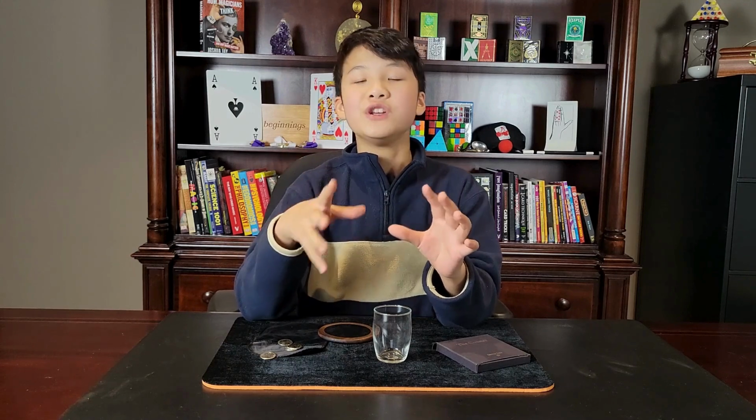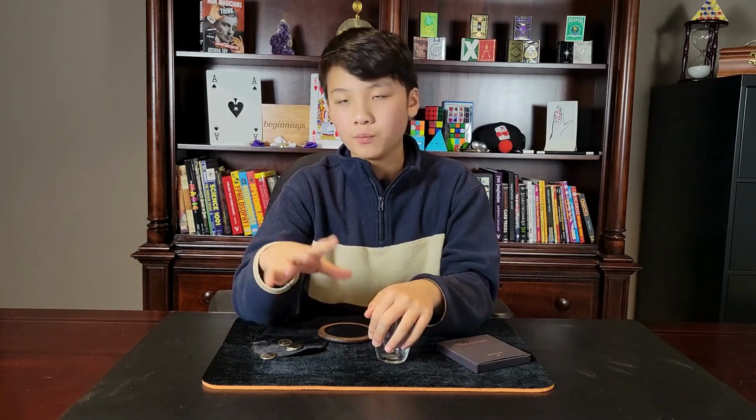Not all coins will work with the gimmick. You can either have 1 gimmicked coin and 3 coins without the gimmick property, or you can have 4 coins, all which naturally have the gimmick or property.